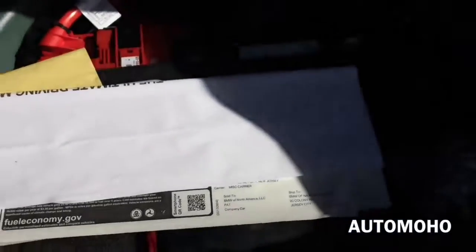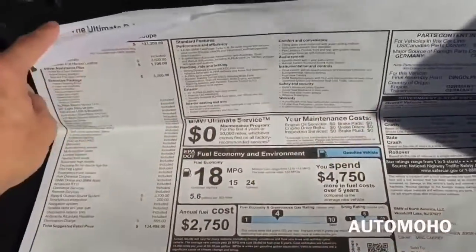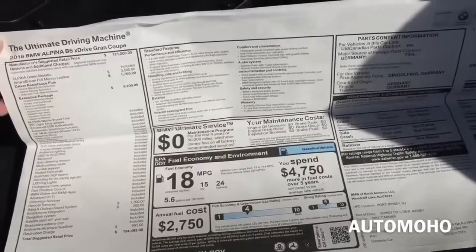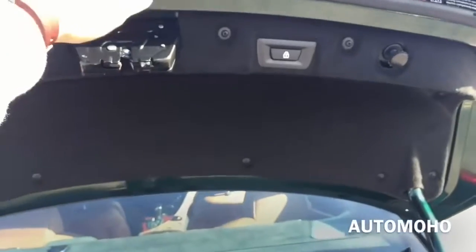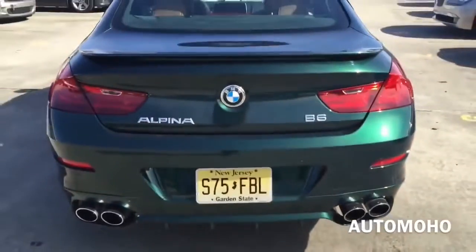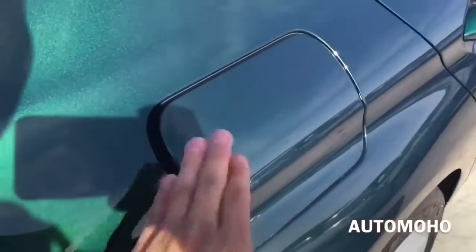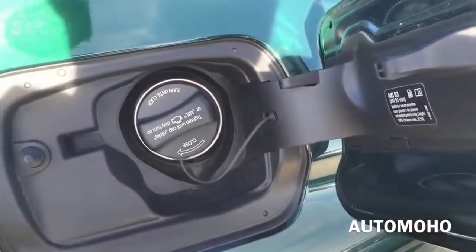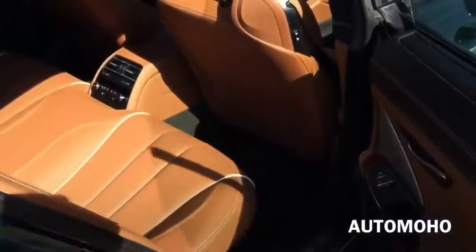Down here you have your tools and your battery. And here we have the sticker to the car. You can pause and look at it if you like. And there you have the button to lock the door. Gas cap is located on the passenger side. Just push it in to unlock. And it does require premium unleaded fuel only and holds approximately 21.1 gallons of fuel.